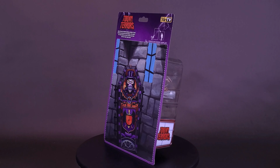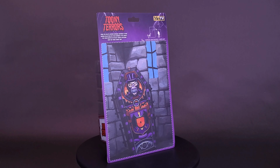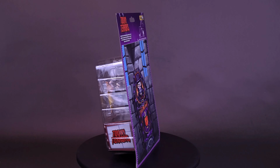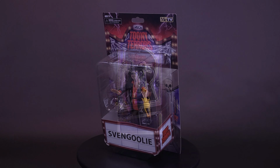The time has come for scary things like vampires, ghosts, and vampire wings, like horrible movies all drippy and drooly, and horrible hosts like me, Svengoolie. Here's your look at the NECA Toys Toony Terrors Svengoolie.